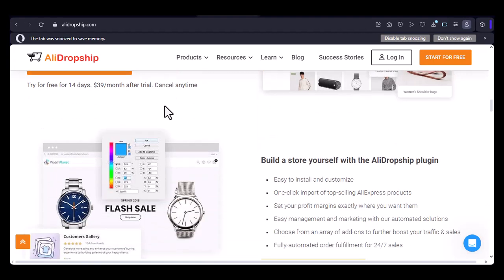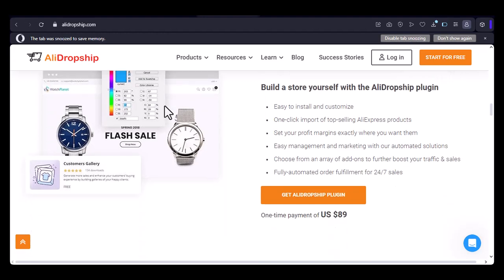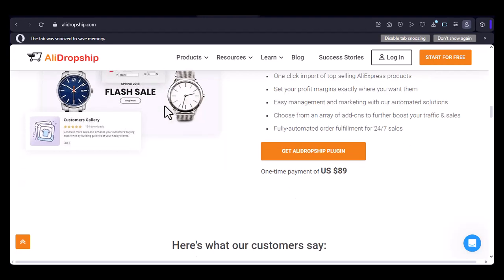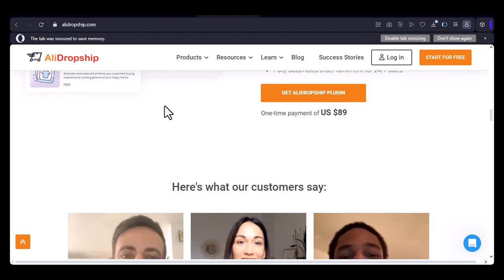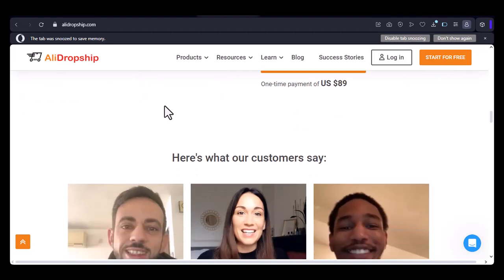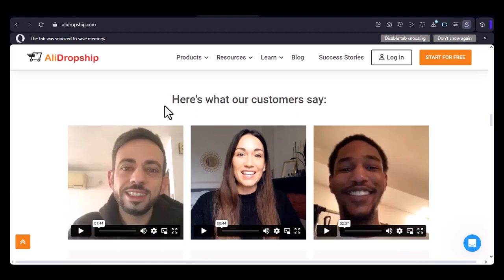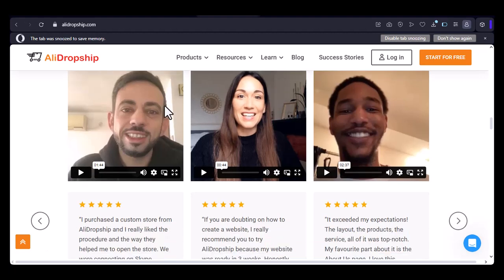Ease of use. AliDropship requires technical knowledge, especially for WordPress customization. Shopify. User-friendly interface with drag-and-drop editing. Product sourcing. AliDropship integrates directly with AliExpress for easy product importing. Shopify offers more flexibility to source products from various suppliers.